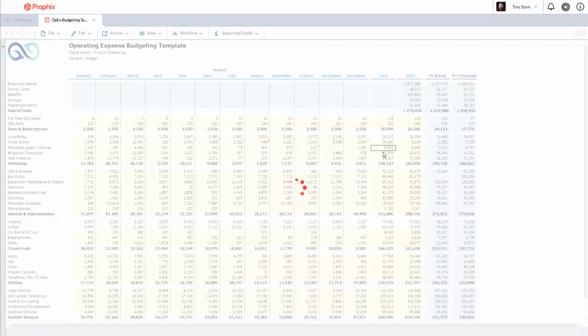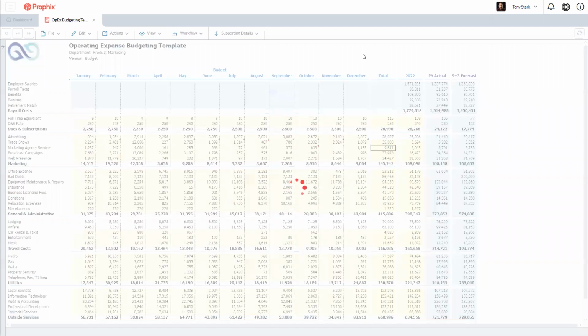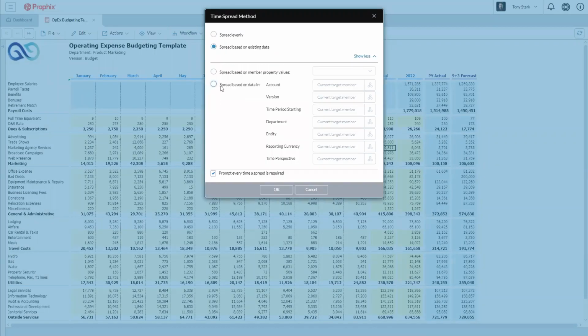And within a few seconds, it's going to take that $30,000 and adjust all the values accordingly. So I'm keeping the seasonality, but adjusting the figure at a top level. And you can get as granular as you really want with this. So if I plug in $35,000, there are a couple more options under Show More. You can essentially target any data point that you're loading into this system to help you build a much more accurate and granular plan.